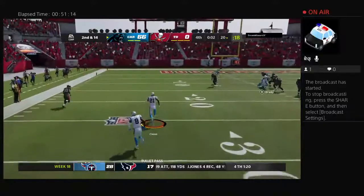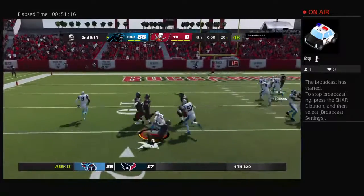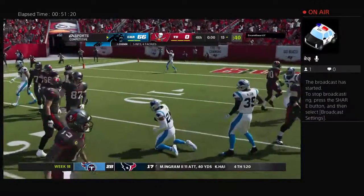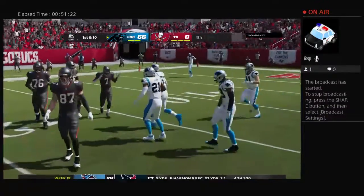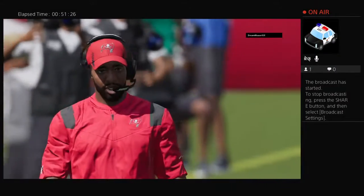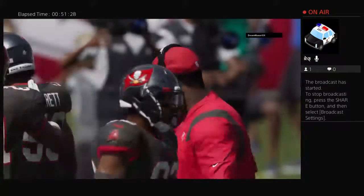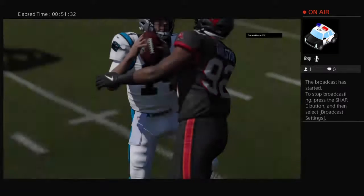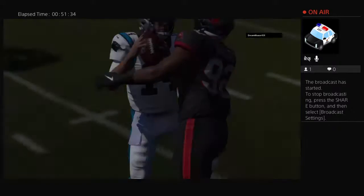And now here's another interception. Jeremy Chin picks it off. And the Panthers come up with a late turnover, but it will probably only matter to the statisticians as this ball game is now officially over. So this one is over. A victory for Carolina. And I tell you what, Charles, this might be about as good as it gets.